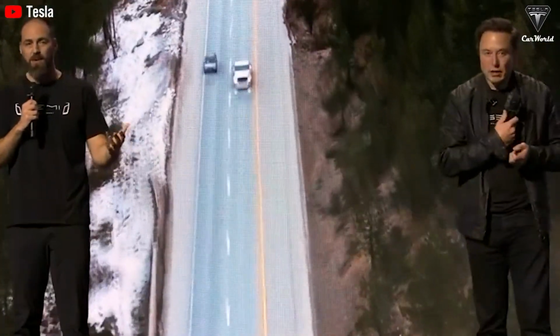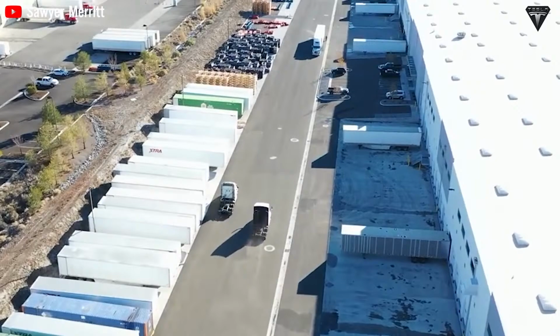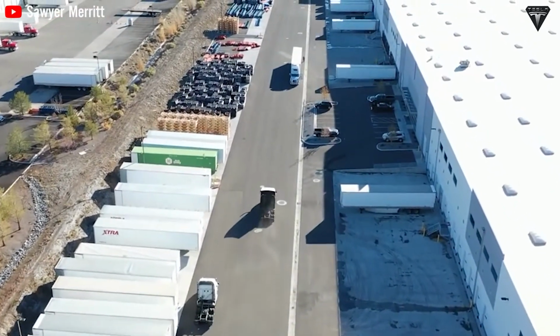But the real benefit comes from the savings on driver wages, which, based on the average U.S. salary of about $80,000 to $120,000 per year, translates to 80 cents to $1.20 per mile. Currently, labor costs account for about 50% of the total operating cost of a truck.